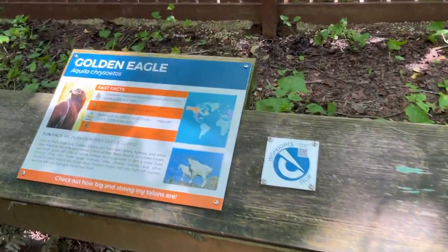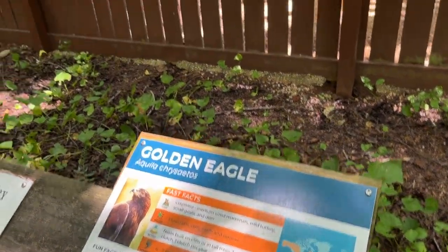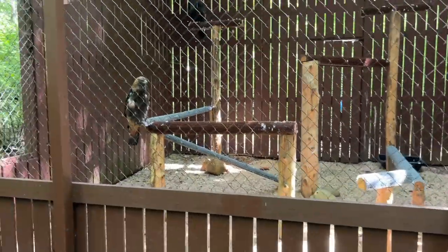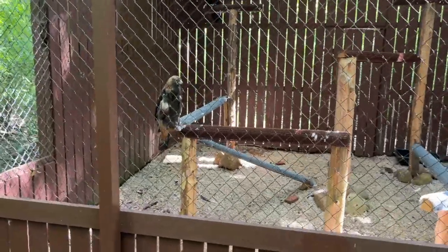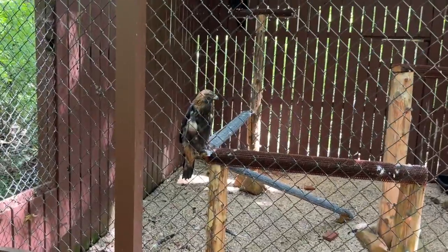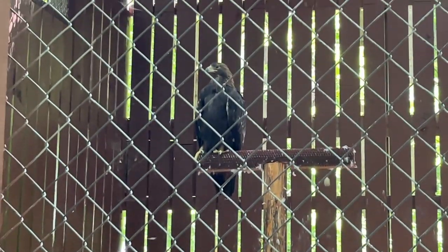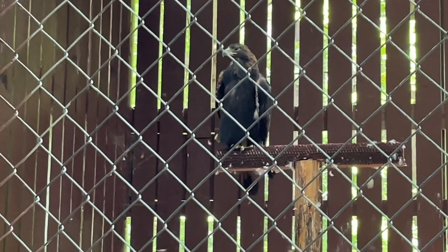Ooh. Here we have golden eagle, and there are two of us. Let's go and check them out. Here is one, and there is the other one. They can eat deer and goat.